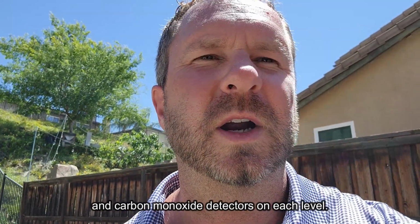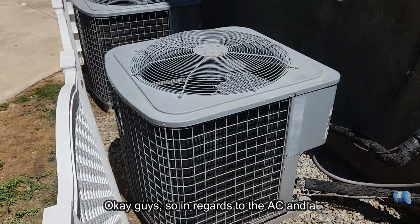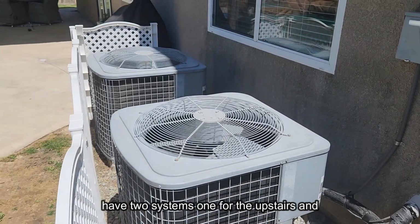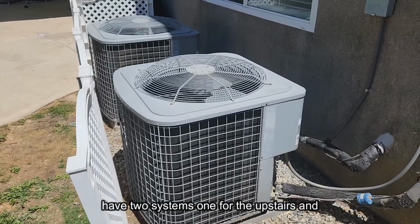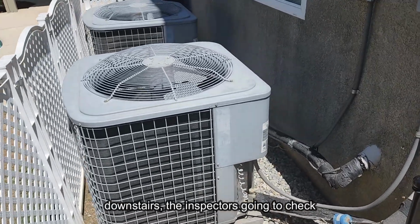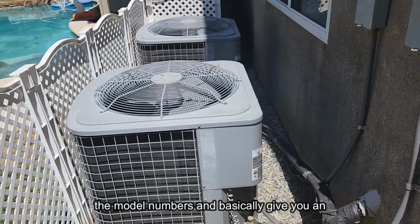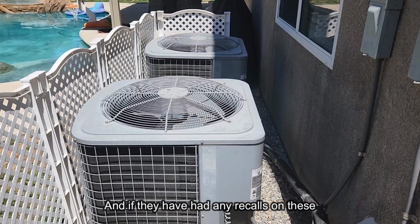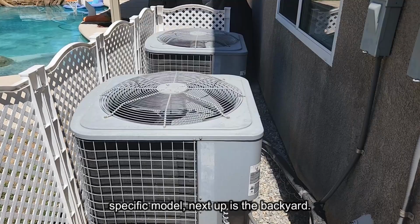Okay guys, so in regards to the AC unit, a lot of bigger homes in Southern California have two systems, one for the upstairs and downstairs. The inspector is going to check the model numbers and basically give you an idea of how old they are and if they have had any recalls on these specific models.